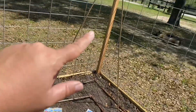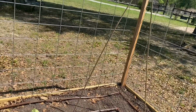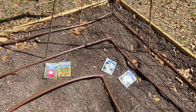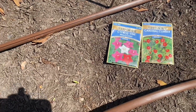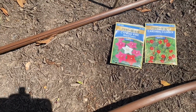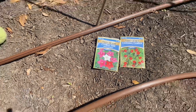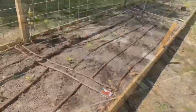And then I put another teepee in this corner here, and I'm going to do some vining flowers. So I'm gonna do some moonflower, cardinal climber, and cypress vine, which I think are the same thing, maybe just a different name for the same thing, I don't know. But that'll bring in the pollinators, hummingbirds, all of it. And I still have all these seeds to go through and figure out where I want to put them.